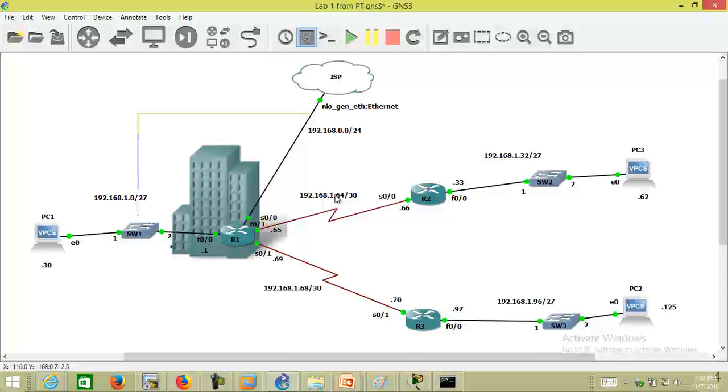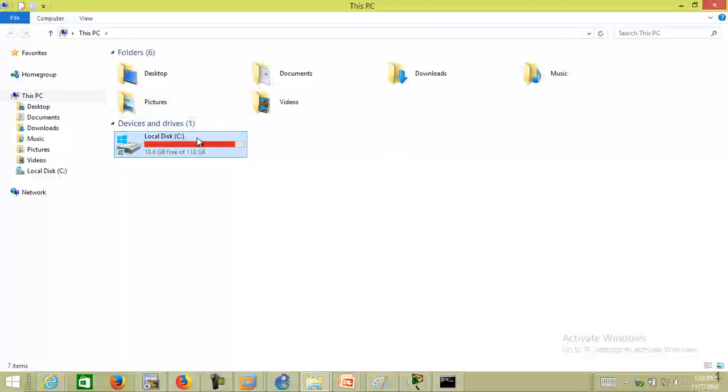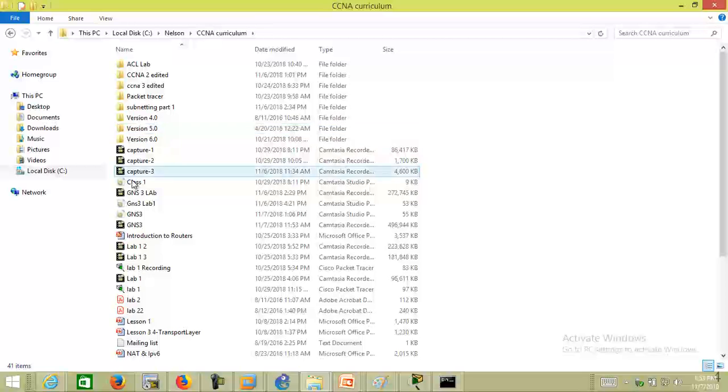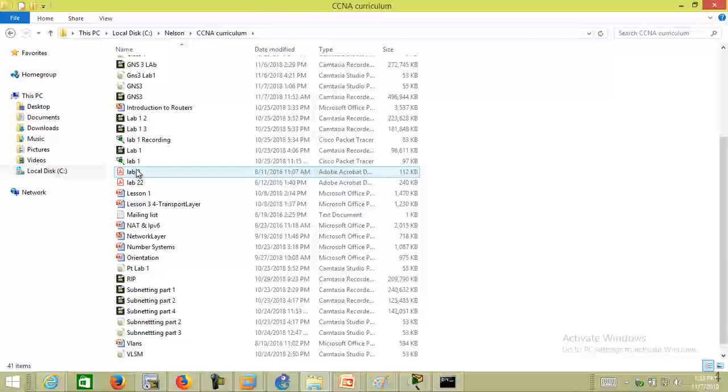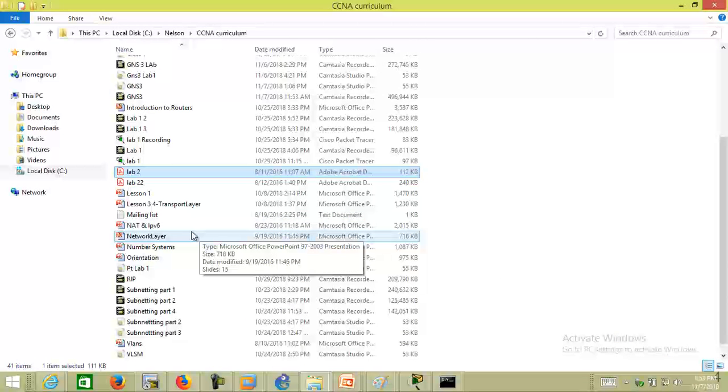You know that we subnetted to get all these /30s, but you know that if you come back to the lab, where do I have that lab somewhere? If I can get to it, I think it's this lab2 here. Where was it?